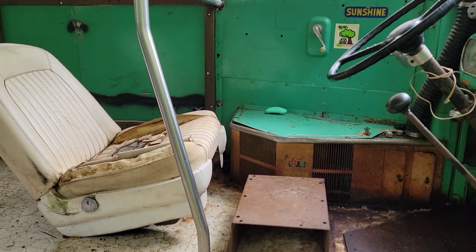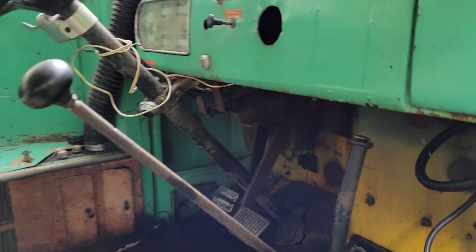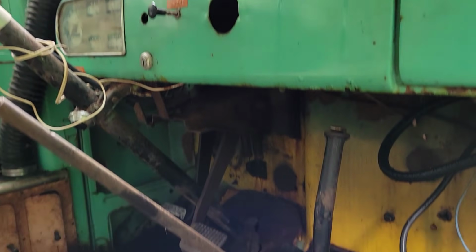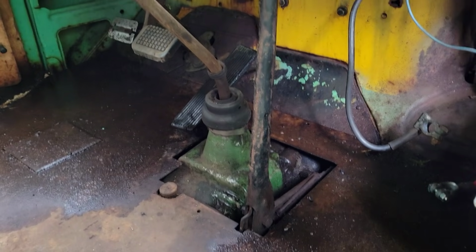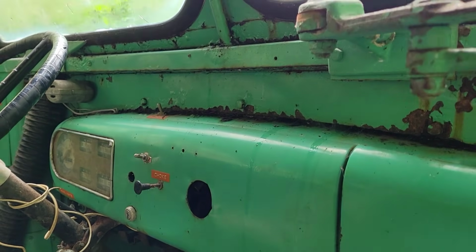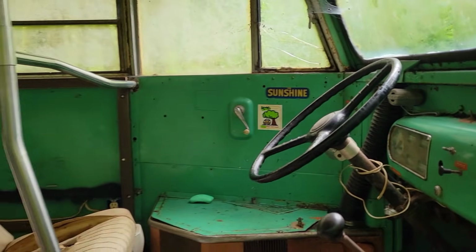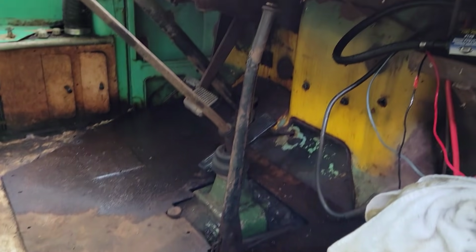Well, it started raining on me. It's Oregon, I'm used to that. But it did show me that we do have some water leaks, just up under the dash here, under the windshield area, maybe where the cowl meets the body. The rest of it's dry, but we do got a leak under there.